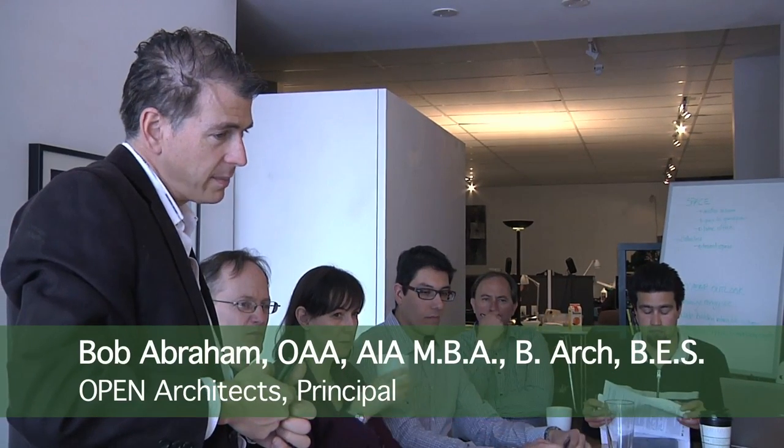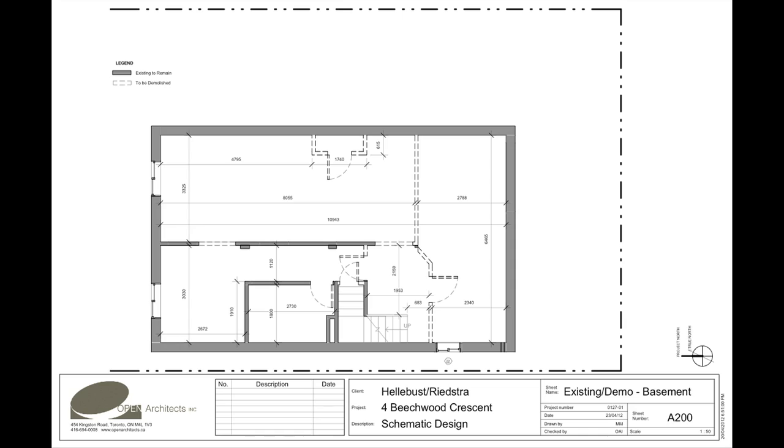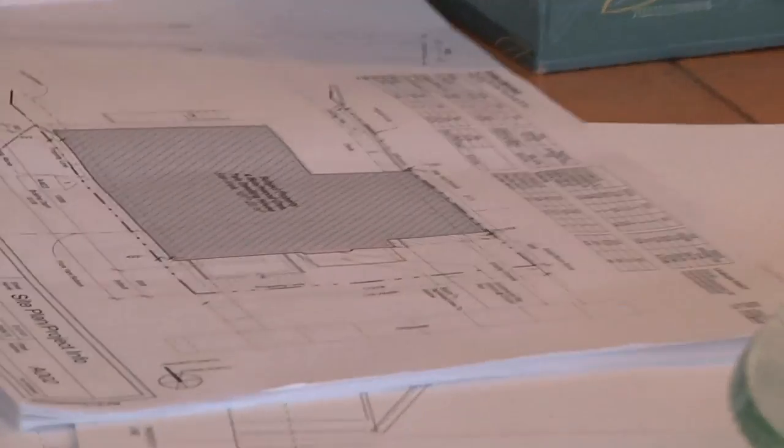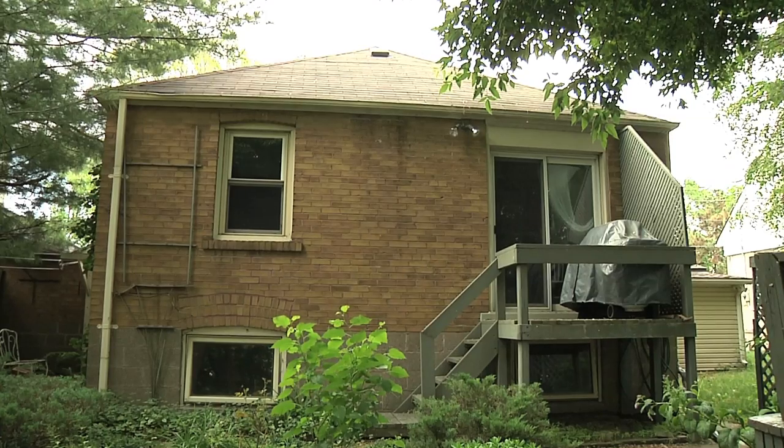Existing, okay, in the basement, you'll see existing walls to remain are in gray, and walls to be demolished are dashed. One thing I've never felt was resolved in our project so far was how to insulate this building. Simple question: you have this old building with brick walls, do you insulate on the inside, do you insulate on the outside?